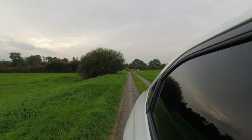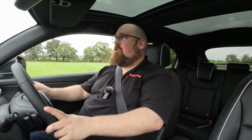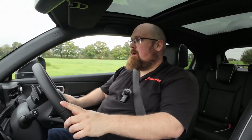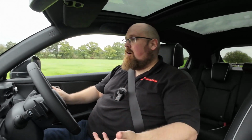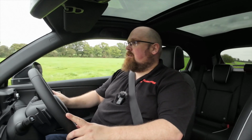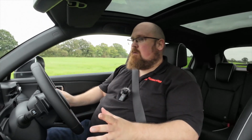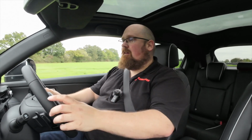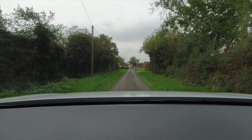It's dealing with the bumps really well. And you do get 18-inch alloy wheels as standard. You don't get them any bigger. So I do like that, because there are cars out there where you can get 19s and 20s, and they are going to affect the ride comfort and quality. But sticking with 18s, thank you very much, Honda, because it does mean the emphasis is on ride comfort.